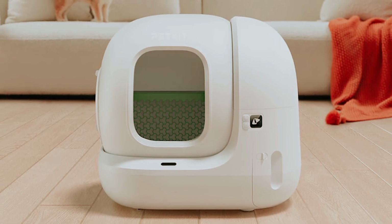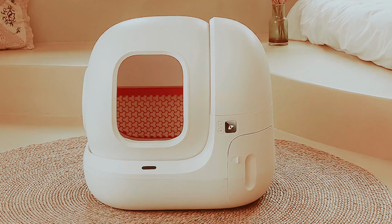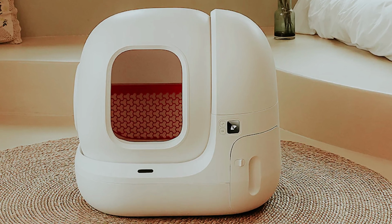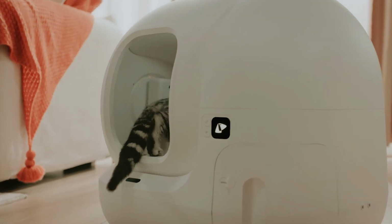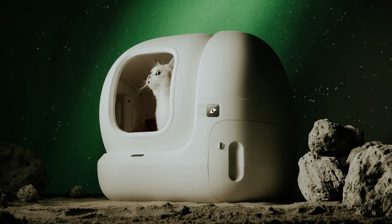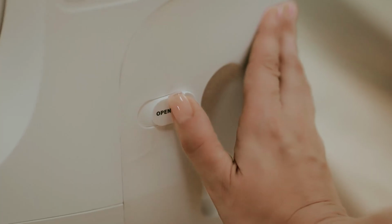without disruption. Odor control is a top priority for cat owners, and the PuraMax excels in this area. Its tightly sealed waste compartment ensures unpleasant smells stay contained, while a built-in chamber for an odor-eating block works silently to neutralize odors. Plus, an automatic deodorizing sprayer activates after your cat uses the box, refreshing the interior and keeping it inviting for your pets.